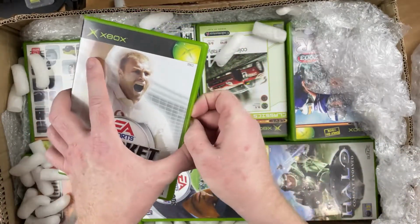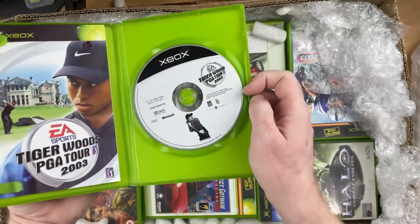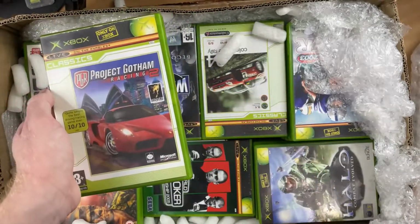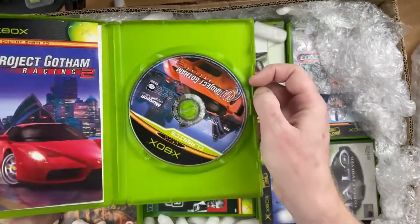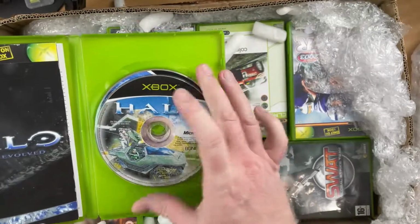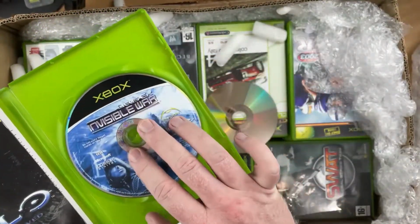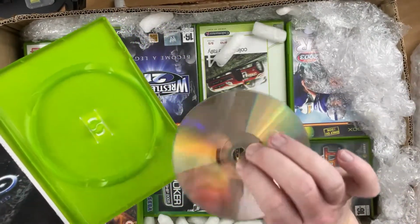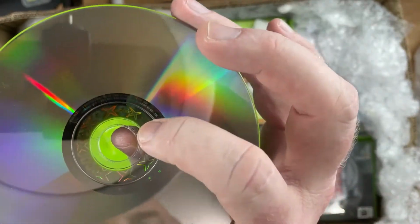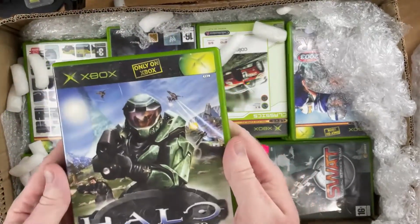We've got Cricket 2005, Tiger Woods PGA Tour 2003. We've got the classics version of Project Gotham Racing 2, which we have already got. I think we got that in the Joblot from the other week. The classic Halo Combat Evolved. And oh, there we go, we've got Deus Ex Invisible War as well. So I'll put that to the side and I will put Halo back in. The disc looks absolutely perfect as well. Oh actually no, I stand corrected. You see there, it's all cracked around the centre spindle. That's a real shame, but luckily we do have it for the collection already.